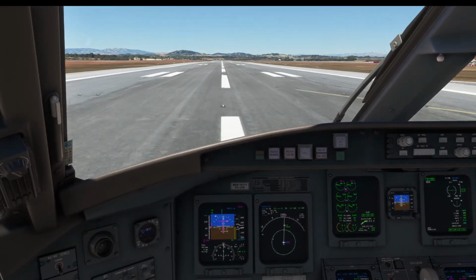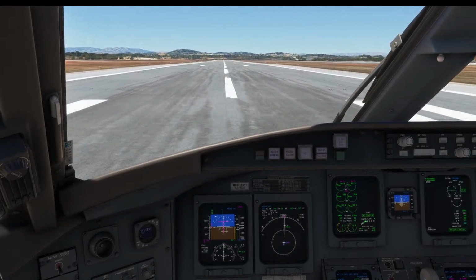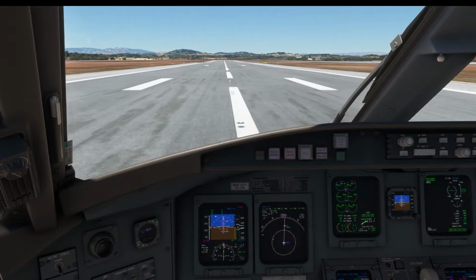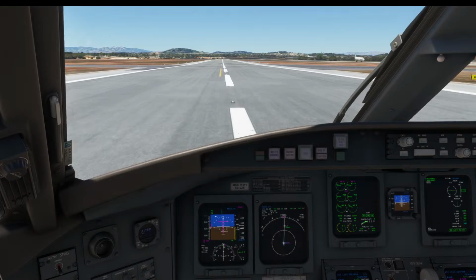80 knots. Valencia Tower, Lufthansa 99 Yankee, ready runway 30. Lufthansa 99 Yankee, Valencia Tower, continue.